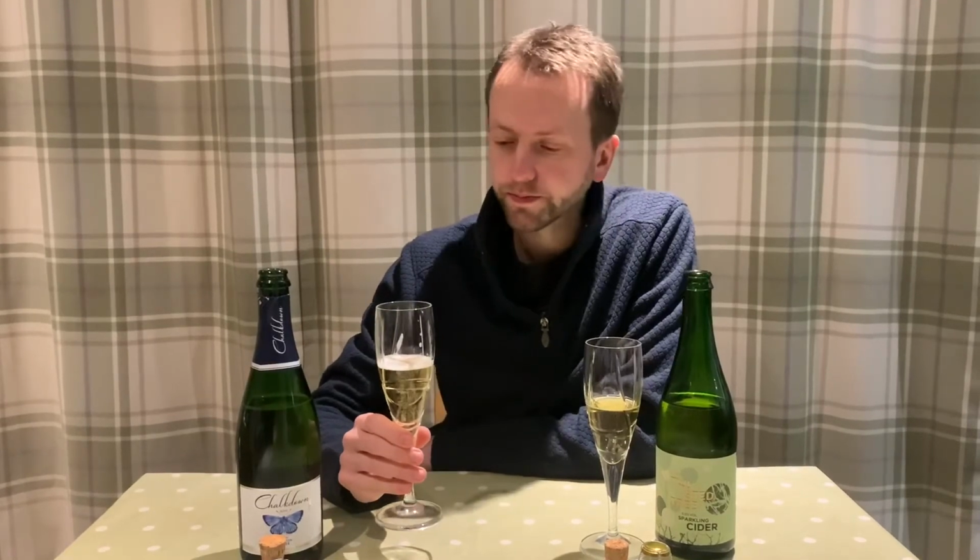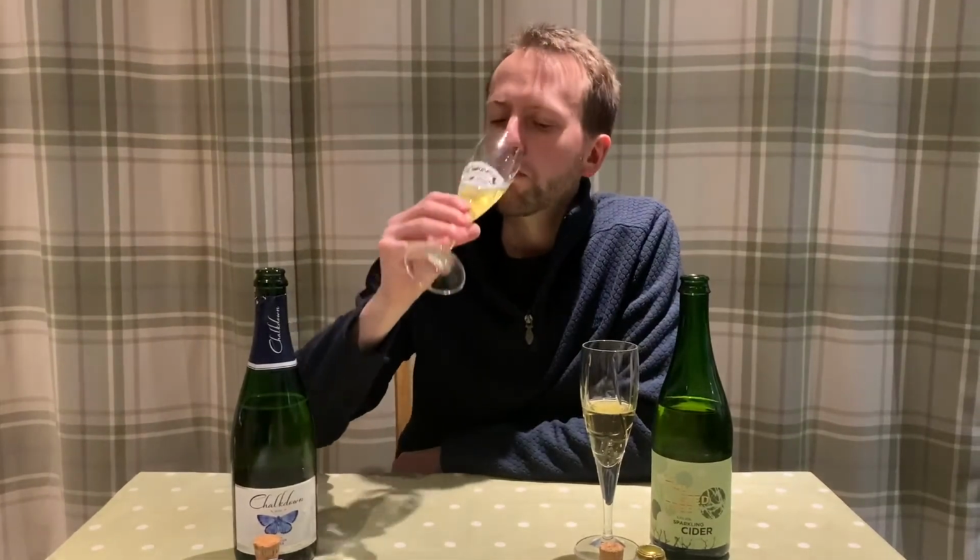A lot drier, obviously, but yet still enough in there to give a perception of sweetness just from the juiciness of the apple. More acidity, but still quite balanced. The mouthfeel is a bit moussier. It's got a lot more going on in it, obviously, compared to that. It's way more complex, and those different varieties of fruit will have all contributed to that.